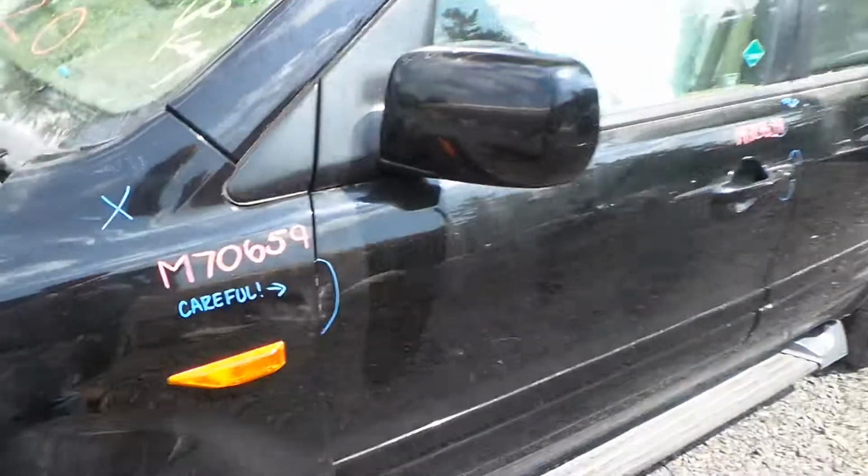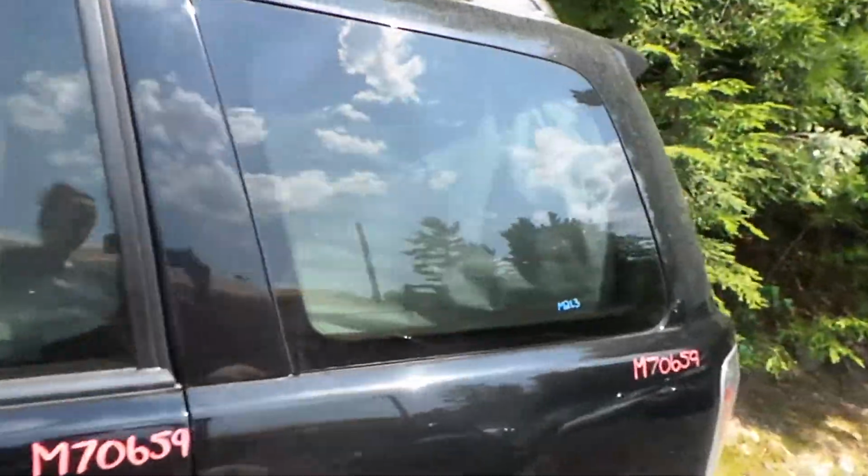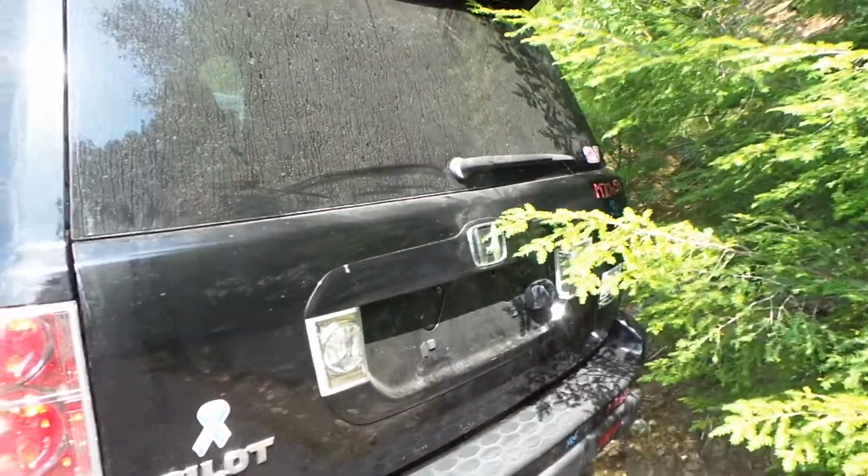The front door does have a half hour of damage, but it's still very usable. The rear door is good for parts. It has a good window and regulator. The quarter panel is good for the glass. Around the back, we do have a good lid. It comes with the camera and the hinges.